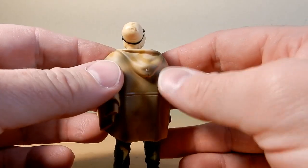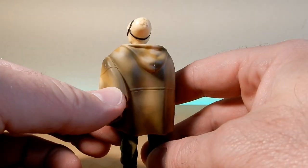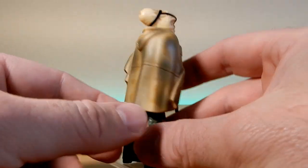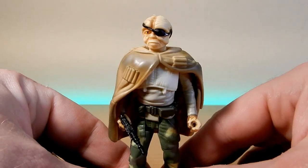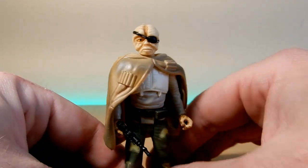Yeah, this guy and his counterpart were present at the briefing over Endor when they were putting together the mission to go to Endor. And you can sort of see him and the other one. I can't remember his name.